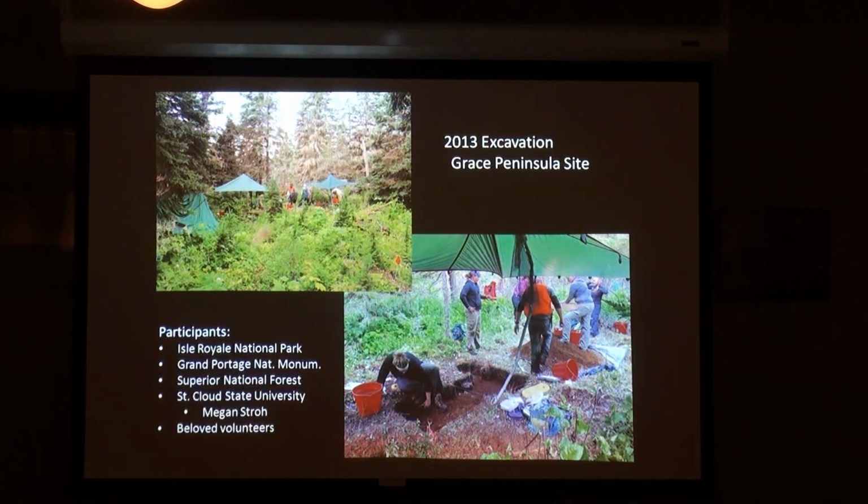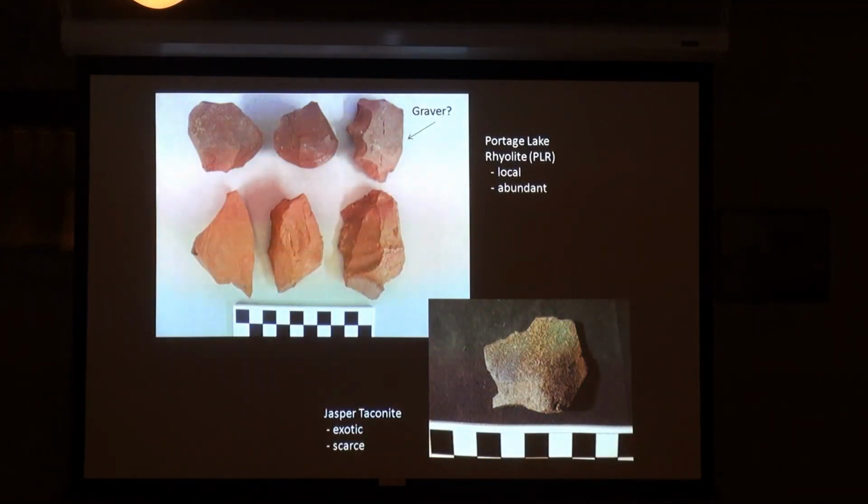So that prompted an excavation in 2013. We teamed up with St. Cloud University, specifically a student, Megan Stroh, who was fishing for a research topic and just said, this is yours. And she came out there in collaboration with Grand Portage National Monument, associated with the fur trade era, but also celebrating its native history and its native associated with the portage there. The primary users of Isle Royale in more recent times. And so the superintendent there, Tim Cochran, absolutely supports research on Isle Royale and collaboration between the respective groups and Superior National Forest. Lent a few individuals.